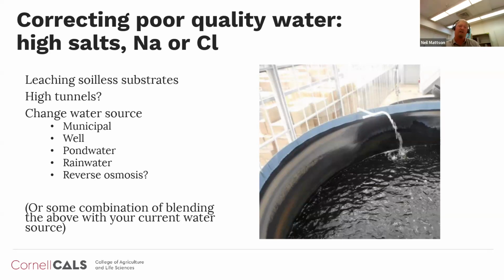And then I have colleagues such as Judd Reed from Cornell Cooperative Extension, who's doing research on cover cropping in high tunnels as another way to mitigate high salts. And then other options could be, again, looking at changing water sources. So if your well is high in salts, could we switch to a rainwater? Or pond water, and we'd have to think about other water quality characteristics of pond water or surface water.